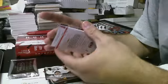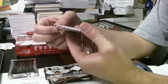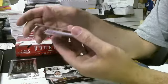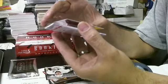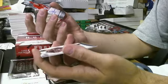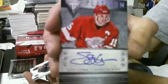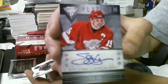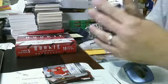This is the last pack I put aside. It is a Metallic Marks, silver. It's a platinum version. I don't know if it's numbered out of, it's not numbered, but a platinum version. So I think it's just a stepladder effect. But it is of Stevie Y for the Detroit Red Wings. These are extremely rare. Nice auto. Nice auto. Huge Wings hit, big time.